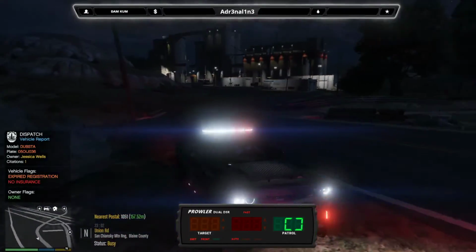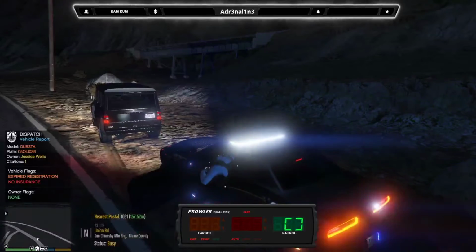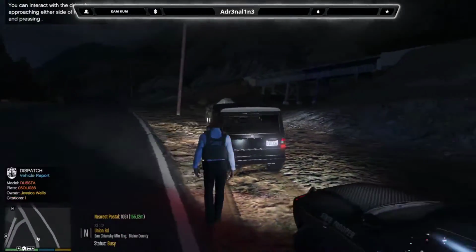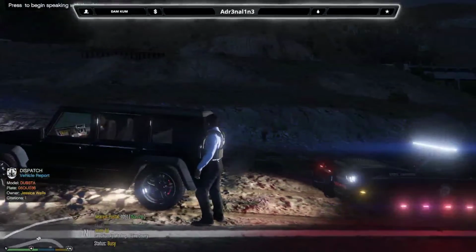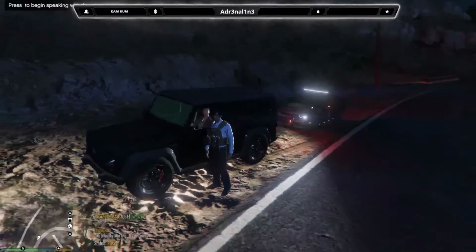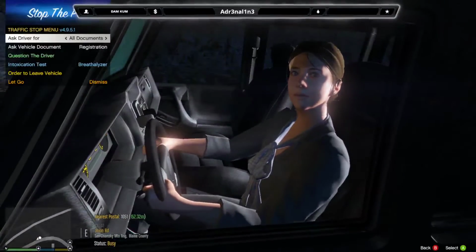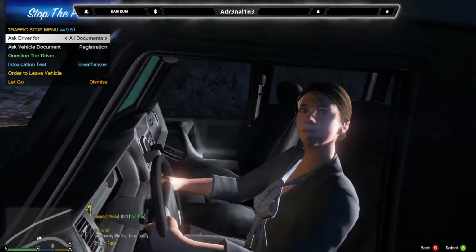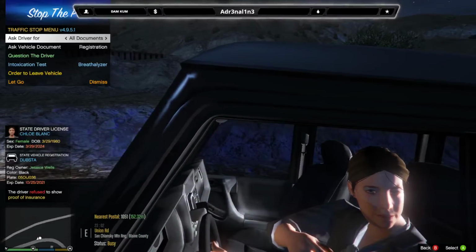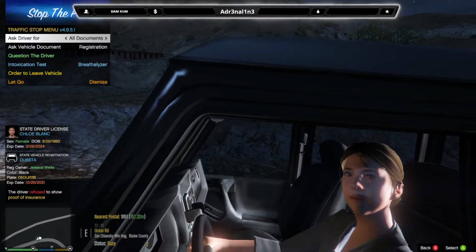Suspect's license plate 05, okay. Ocean Ida John 036. Making sure I still have the right vehicle. Touch the back of the car. Oh, it's a man. Okay. Hello, ma'am. You have the last registration, proof of insurance on this vehicle?